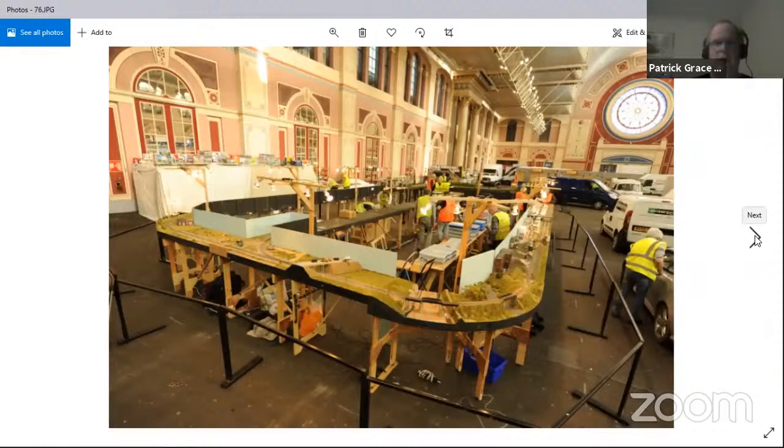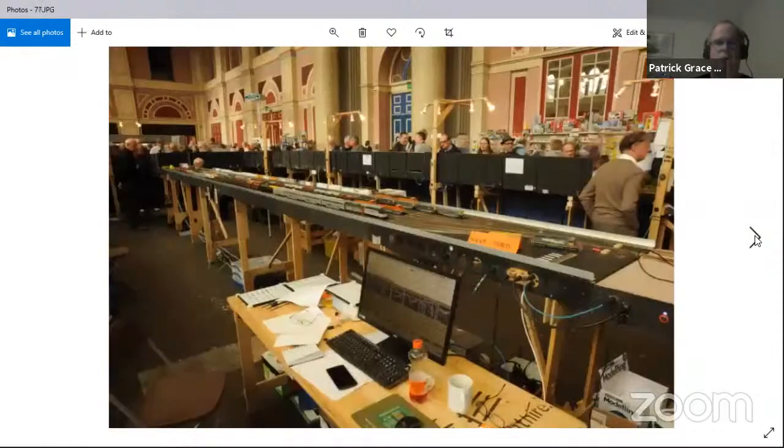Obviously that wouldn't be there while it was open. And this is a photograph of it when the yard was open, when the show was open. As you can see, there's a fair number of public around. It's not the biggest show in the UK. That's the one in Birmingham, where they will get around 15,000 through, possibly a bit more, possibly a bit less. Great Model Railway Challenge certainly put the numbers up.